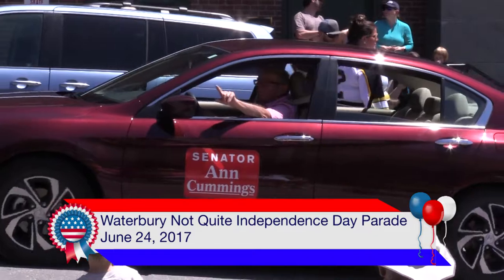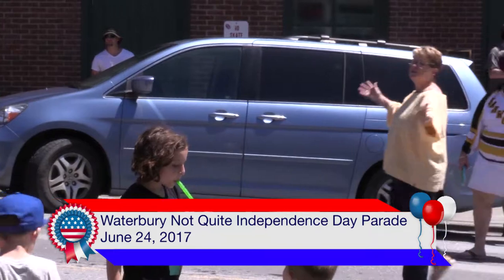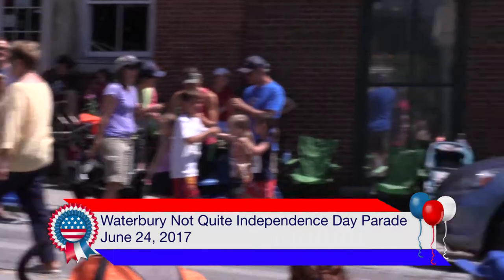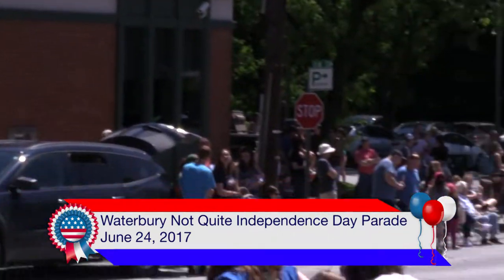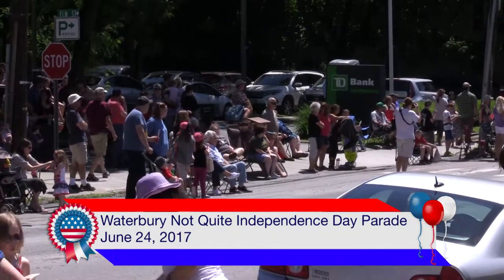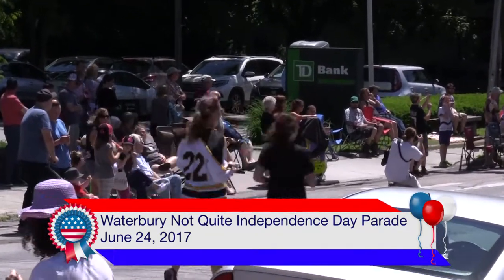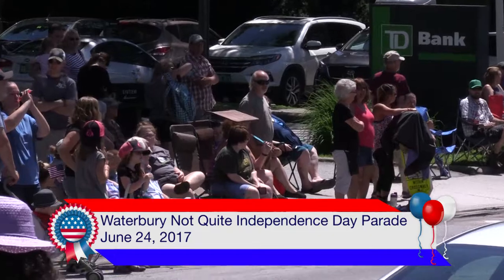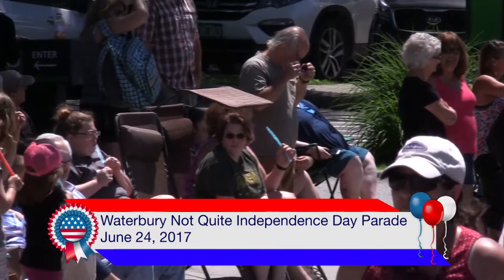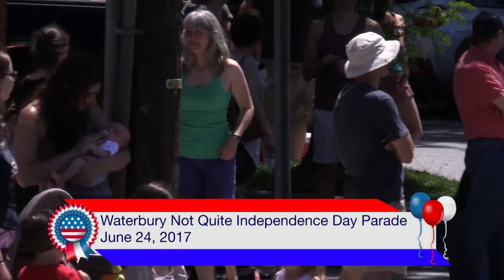From Montpelier, Senator Ann Cummings is here with us. Welcome to Waterbury, Senator. We hope you're enjoying the Not Quite Independence Day Parade, and later on today, the celebration that goes on all day here in the beautiful community of Waterbury. Have we conjured up a beautiful day for you today, or what? Just about perfect.